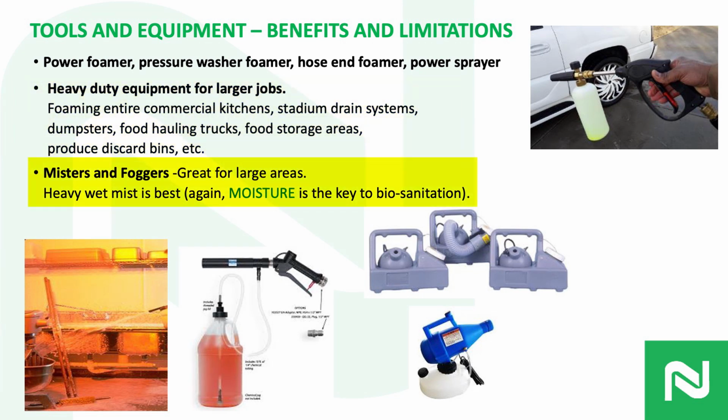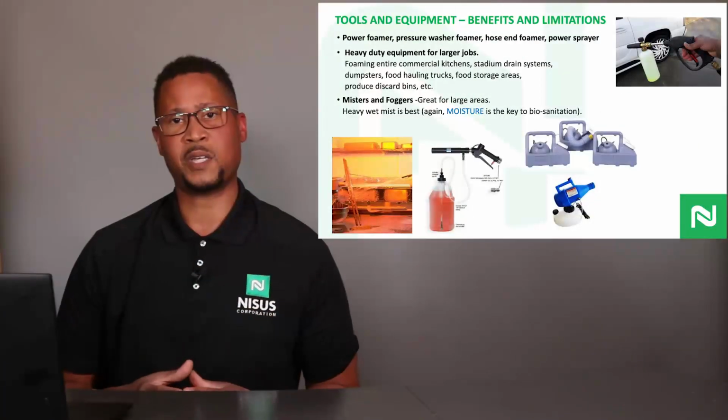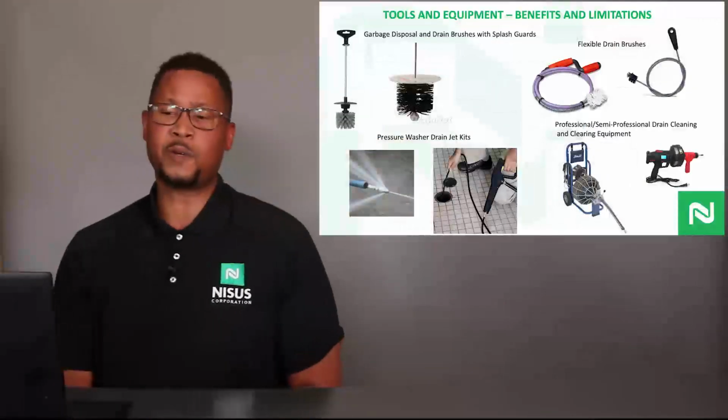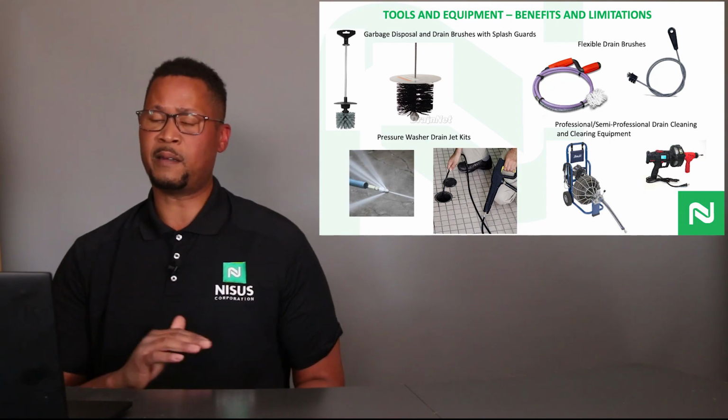Misters and foggers are great for large areas, but you really want a mister or fogger that leaves a heavy, wet mist. Because again, moisture is very, very key to biosanitation. As soon as that moisture is gone, the microbes that are doing the biosanitation will not be very effective.